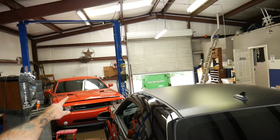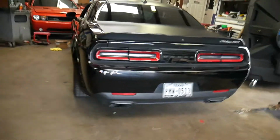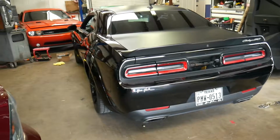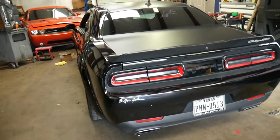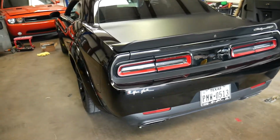Did a front main seal on that Challenger right there. It's all wrapped up, and our wide body Challenger got the wide body kit. We removed it, and we put it back on, but it's actually glued to the car now with 3M.